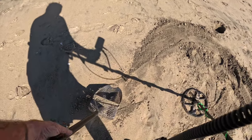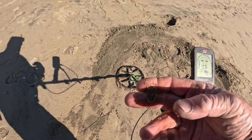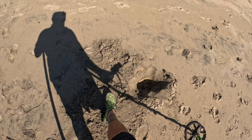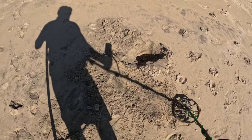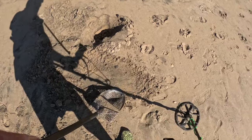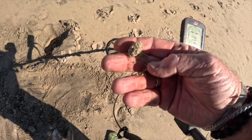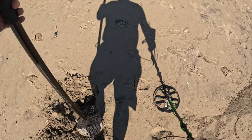Little, I think it may be a fish hook. Yeah, I think it's a fish hook. It is. Little fish hook. Well, I think this one's going to be a zinc penny, maybe. Oh, maybe a fishing weight. I think I see a fishing weight right there. Yep, little fishing weight.